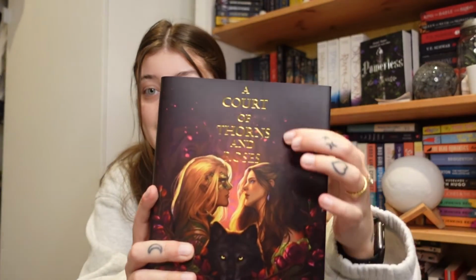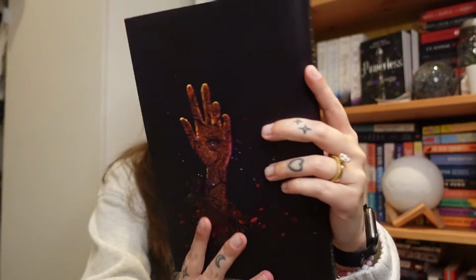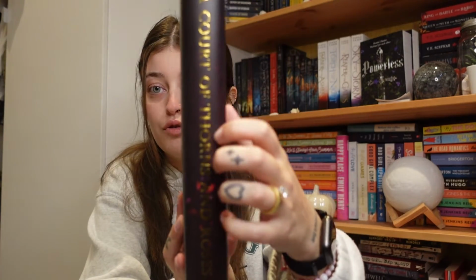It looks like this. So the title is gold foil. There's beautiful art on the front as well as the back, and the side also has a gold foiling title, and that's on all of them. It is so freaking gorgeous. I love these covers so much, and I actually just have them over the old covers. I didn't get rid of the old covers. Can't do that.